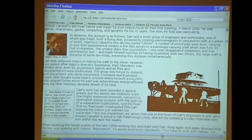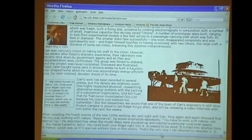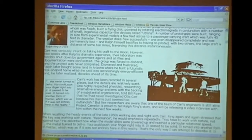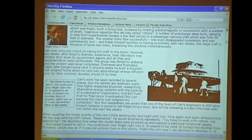Here's a picture of a 45-foot craft that we had. We had one in Norman, Oklahoma. Carr had that in Norman, Oklahoma. He put in for a patent for a levitation device to levitate and float these craft around. His idea was to go back and forth to the moon and so forth and so on.